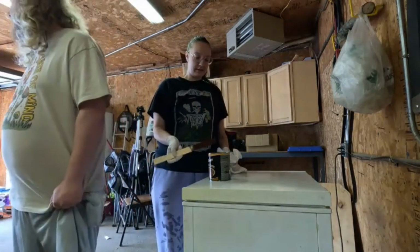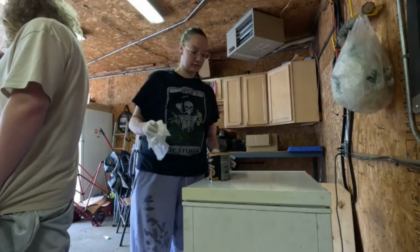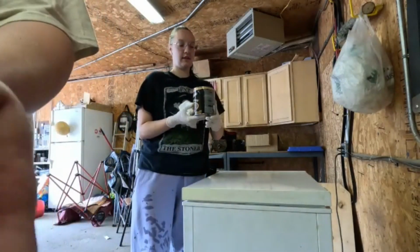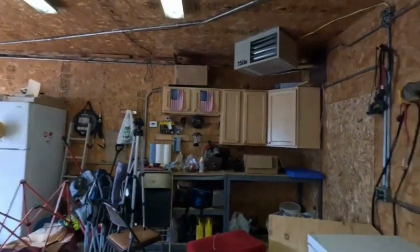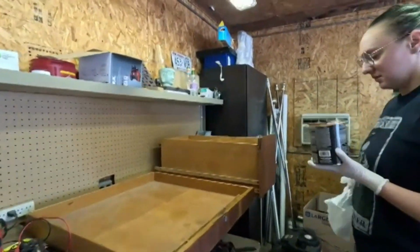Okay, I think the stain is as mixed as it's gonna be, so we're gonna do that now. Another clean lint-free rag. This can is new, so it's very full. Excuse me, I want to start behind you. Go in the same order that I conditioned them in.